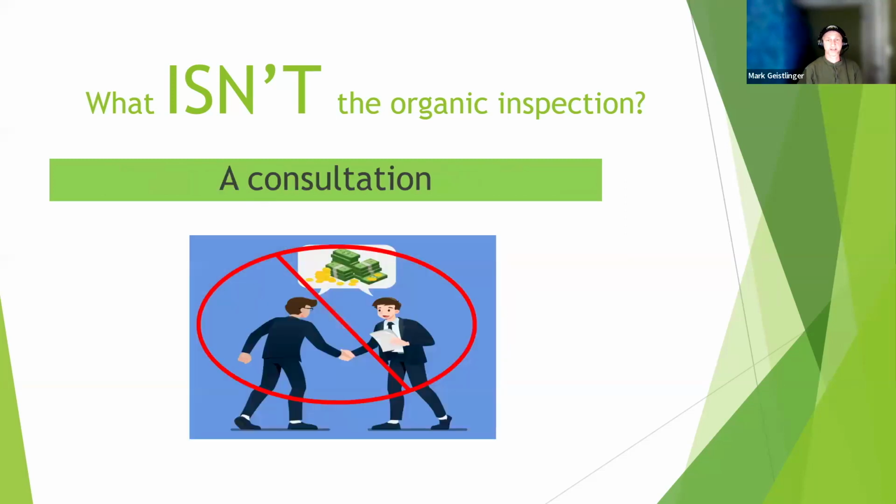The inspection is not a consultation. The inspector is not there to sell some product, like, oh, you've got some yellowy leaves, you should use my high nitrogen fertilizer product. But the inspector is also not there to help the farmer overcome apparent barriers to certification. So if the farmer doesn't have a great record keeping system, the inspector can't say, hey, you've got to get this software program, or you've got to get a calendar.